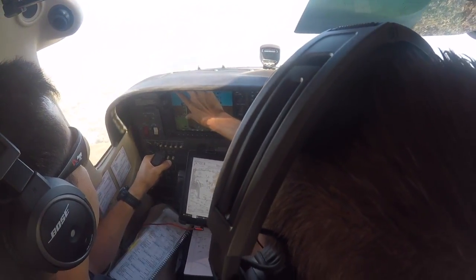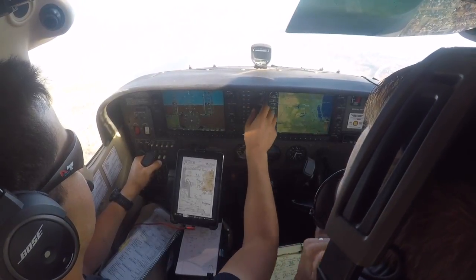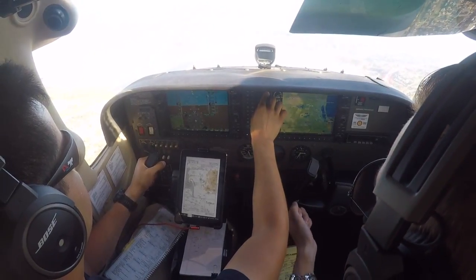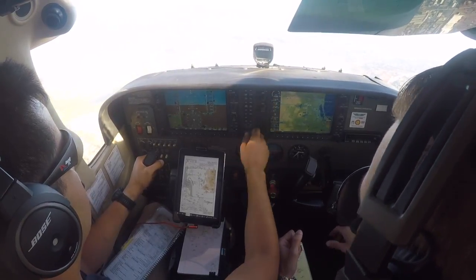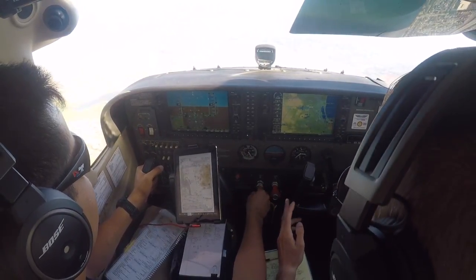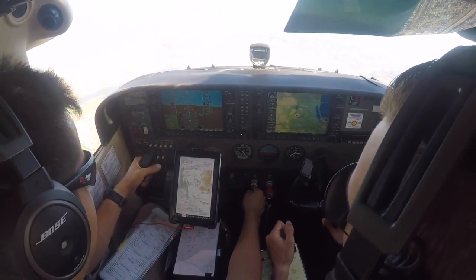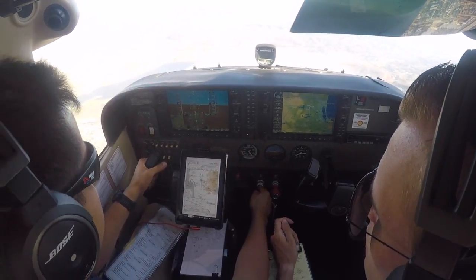We want to switch that frequency over. It's for comm. So we're over here. There you go. Now we can switch the CDI to nav 1. There you go. Okay. Let me get back now to 2.4. That's fine. So we've got 2.4 miles to the next fix.